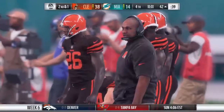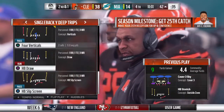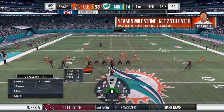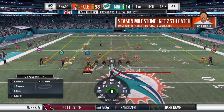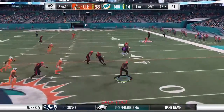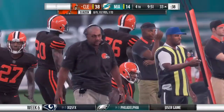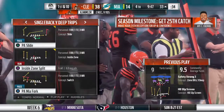Back now in Miami. A lot of folks starting to make their way to the parking lot. Their guys trail big here to begin quarter number 4. Now a 2nd down throw for Kaiser. Oh, it's a screen pass. That's complete. And he's going to get it down to the 33-yard line here. 9 yards on the pickup there, and it keeps the drive alive.